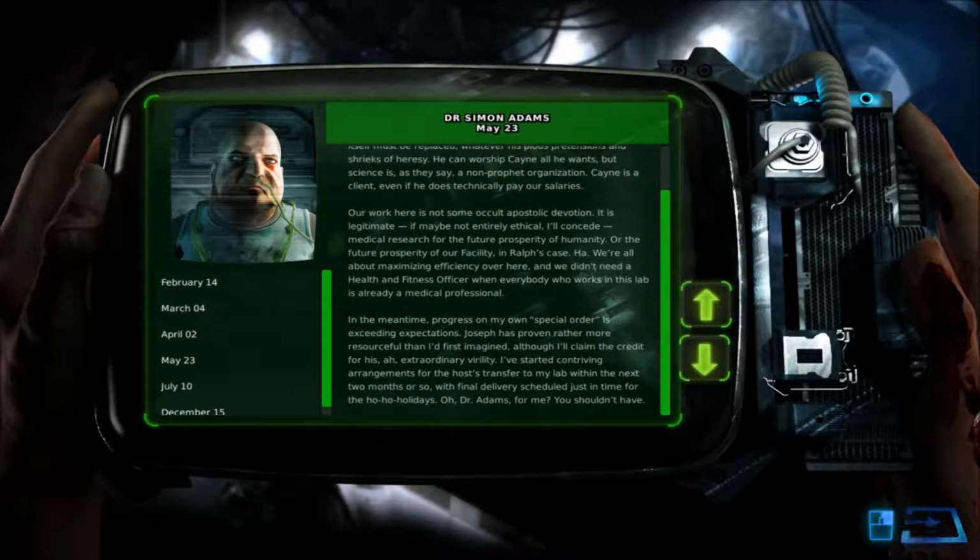In the meantime, progress on my own special order is exceeding expectations. Joseph has proven rather more resourceful than I'd first imagined, although I'll claim the credit for his extraordinary virility. I've started contriving arrangements for the host transfer to my lab within the next 2 months or so, with final deliveries scheduled just in time for the ho-ho-ho holidays.